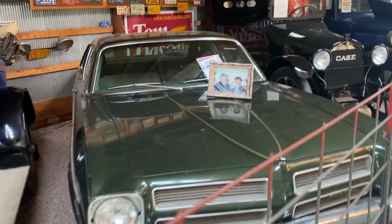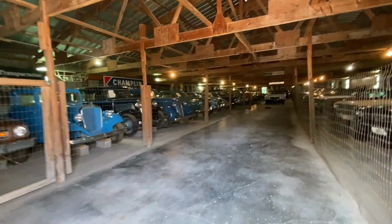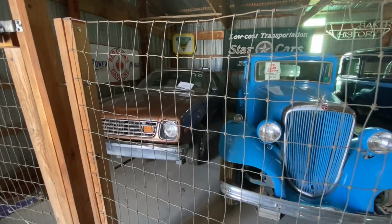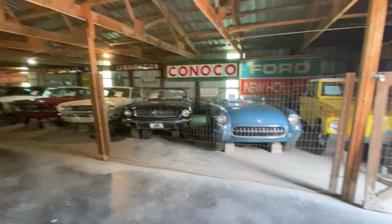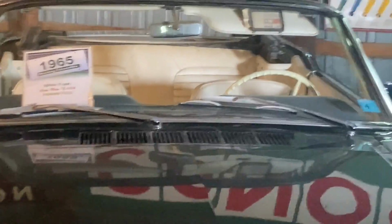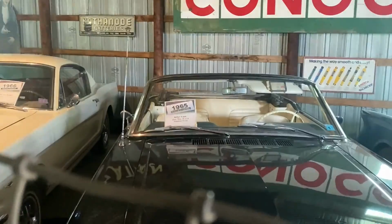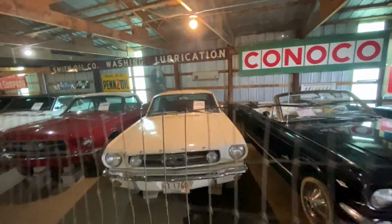Wow. Ventura. That's amazing. Look at this. A gremlin. Gotta love that. AMC. This is a building of nostalgia cars. Look at that. 65 Mustang. These cars, you imagine the amount of money?